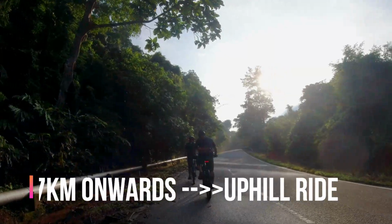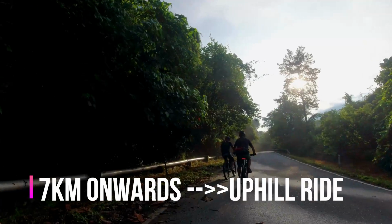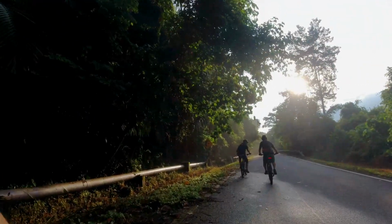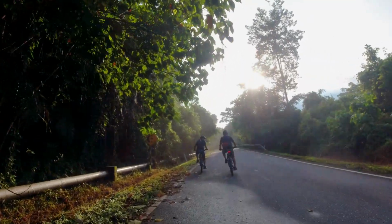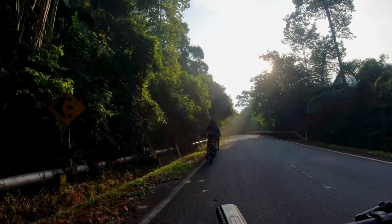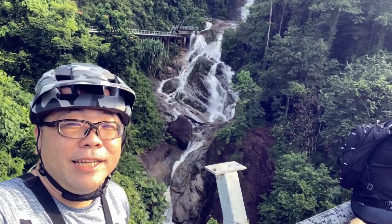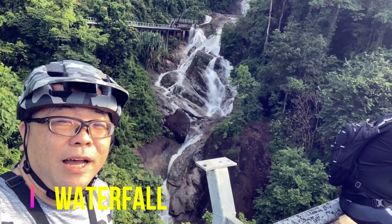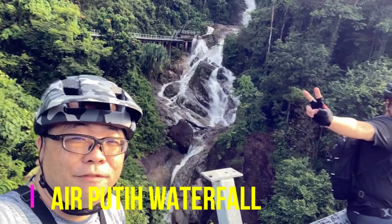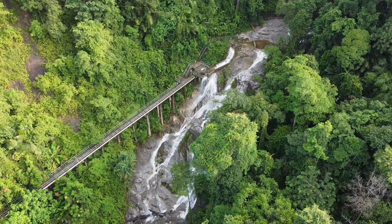7 kilometers onwards, it is an uphill ride, but not so steep, still acceptable. Not as steep as Penang Hill, so still enjoyable. Now folks, behind me is Air Putih Waterfall, Air Putih. So if you happen to reach here, it's going to be a very fantastic ride and view over here.